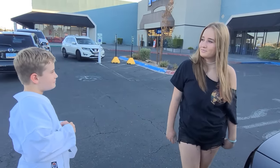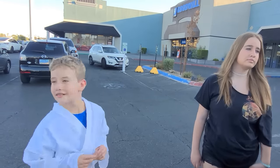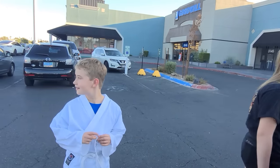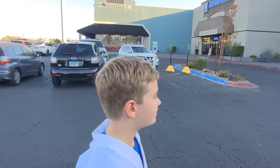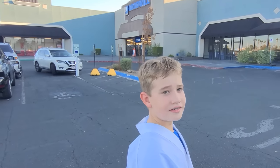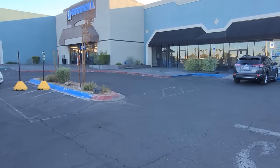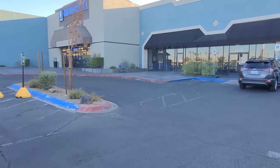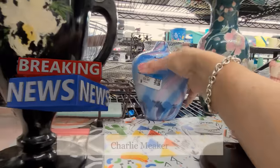So I don't have my Thrifting Vegas blanket with me because I wasn't planning on this, but both of the kids wanted to stop by and see if they could find anything at my favorite Goodwill. I know that Sonny Las Vegas was here and he picked up a really good vase that I missed. So congrats on that, Sonny. I'll pop a clip in here. If you haven't watched Sonny's video, go ahead and take a look at that. Yay, Sonny, I'm so happy for you. I hope it sells for a lot of money.